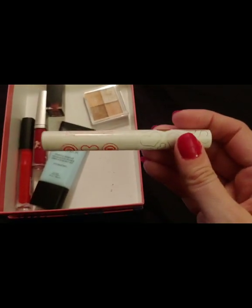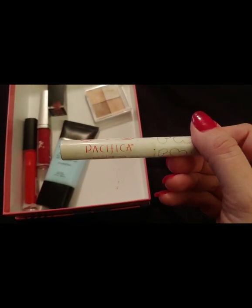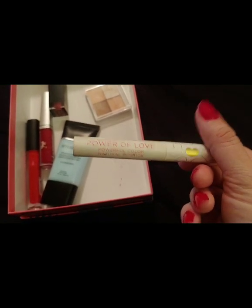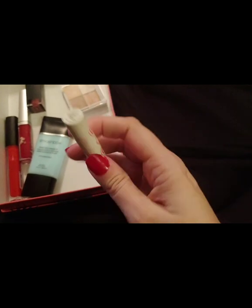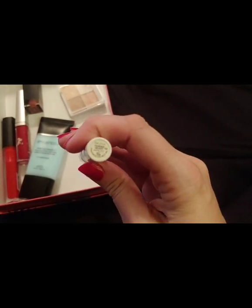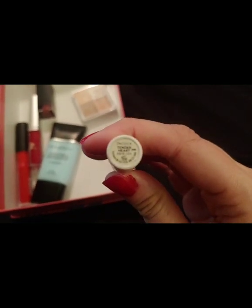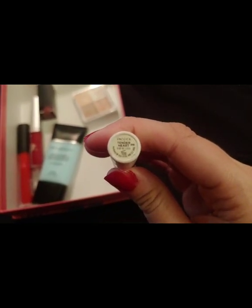Okay, now back to the declutter. This is from Pacifica. I've had this quite a while. Natural Minerals, Power of Love. I had two of these. I don't remember the other color, and I believe I've already decluttered the other one. This is in Tender Heart.